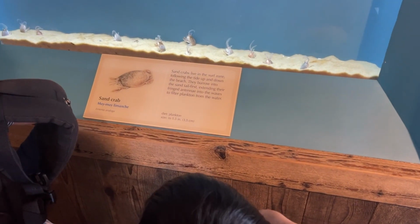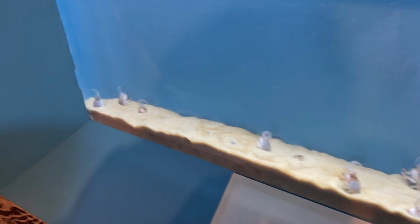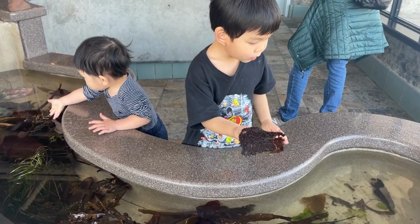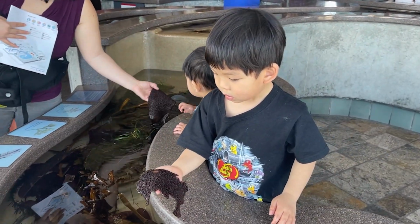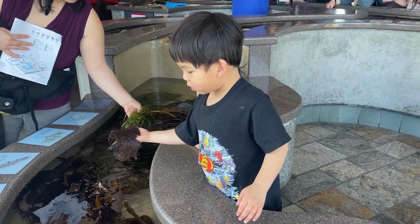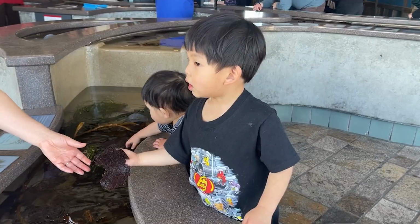And a 2, and a 1, 2, 3. Let's see. That's called a Turkish towel. Are these real? Here, you want a Turkish towel? I don't know, but I can't tell. Why can we not tell if it's alive or not? Yeah.